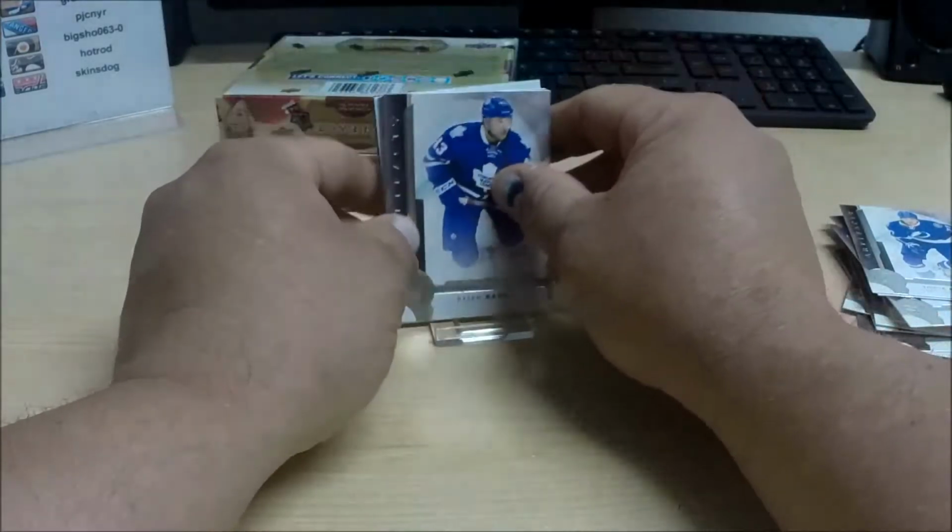And what's the big hit of the box here? Oh, this box doesn't have one. Unless it was that dual jersey auto. But we do have a bronze parallel, Teemu Selanne, numbered to 55 for the Mighty Ducks of Anaheim. Still like these original jerseys better. The logo anyway. Not too crazy about the color, but I prefer that original logo over the one they have now. Box number 9.